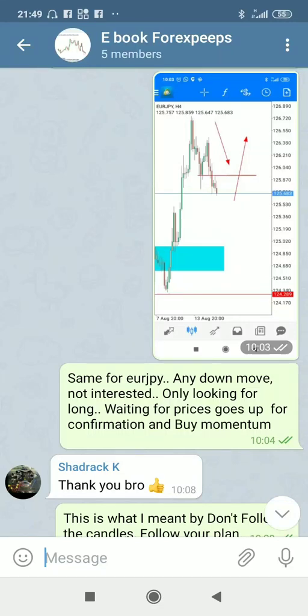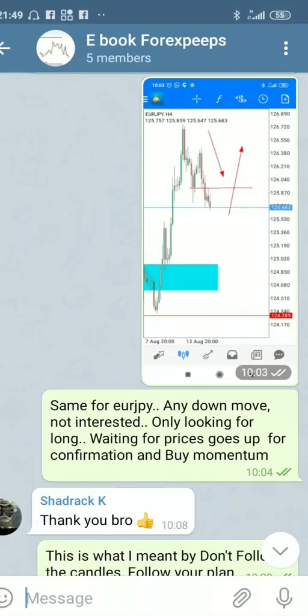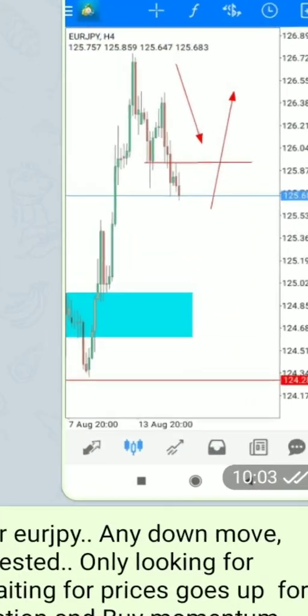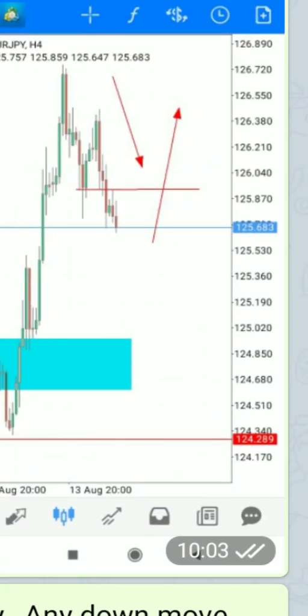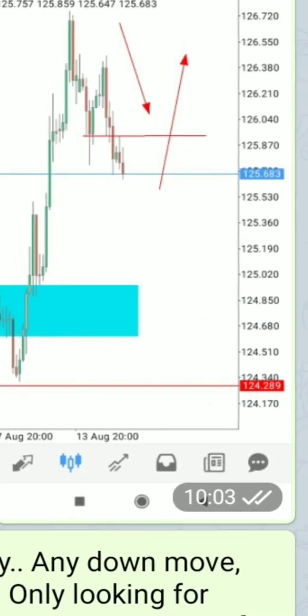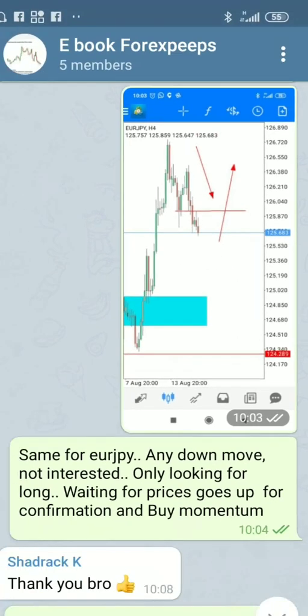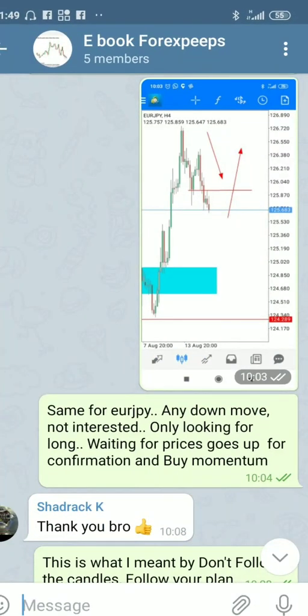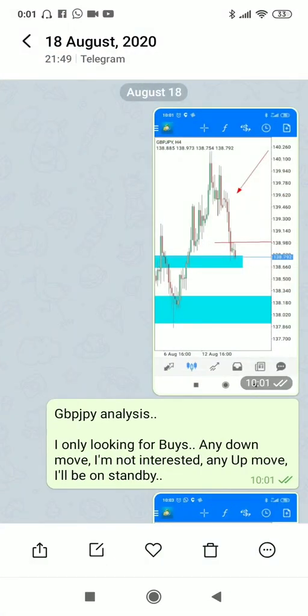So you look at this down move, right? I said I'm not looking for any kind of sell. If you sell this, yeah, there are considerable pips to make, nearly around 100 pips from where you are. But in this case, you are trying to catch both sides of the market, which I do not really recommend you guys do. We only try to go into one side of the market.